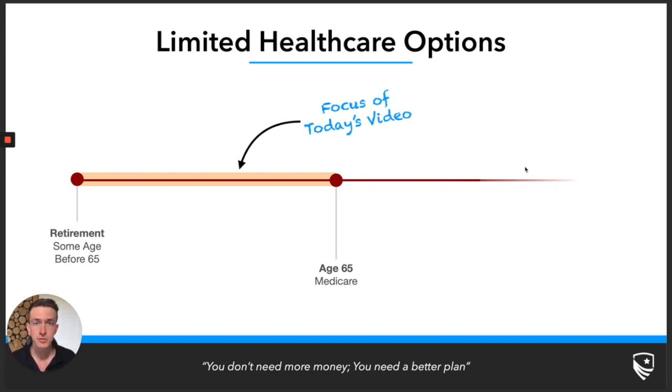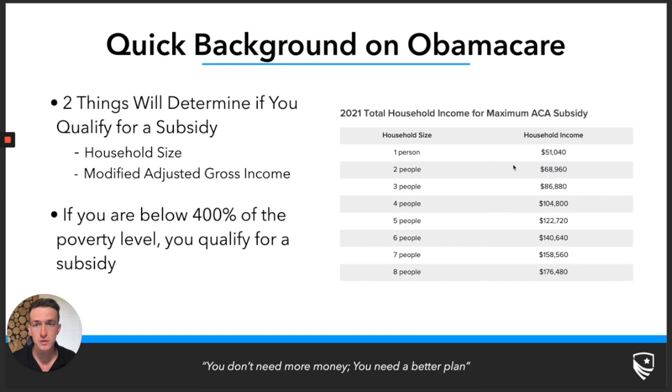Most people will benefit from looking to the Affordable Care Act marketplace if they can control their income. Okay. And so we're going to be talking about Affordable Care Act insurance, public marketplace insurance, and how to not only earn a subsidy, but also still perform Roth conversions within this zone as well.